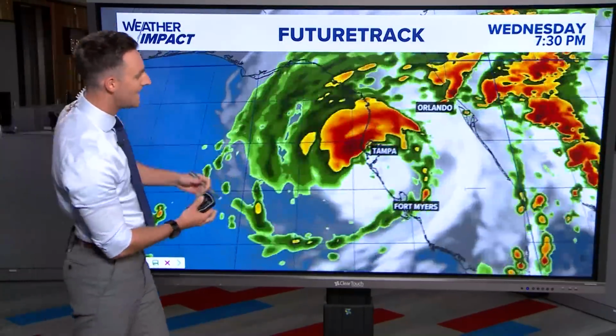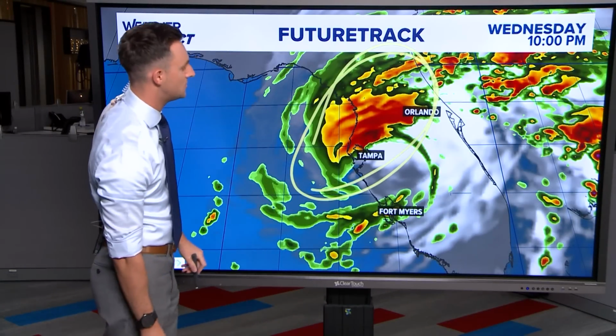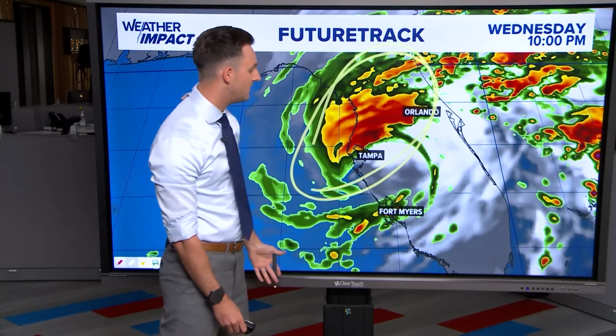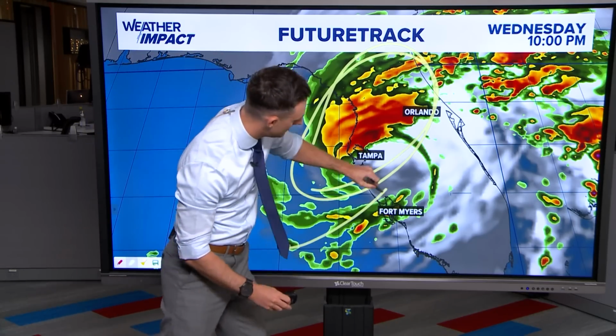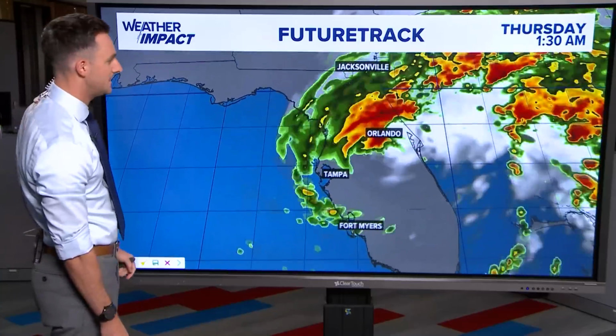Here's future track, and you can see how the storm becomes very lopsided. Big time rain totals. I mean, flooding concerns along I-4 and going north towards the Big Bend and Nature Coast. The south side, though, barely any rain once we get into the evening and the overnight. But that's, again, just one part of the equation. You're going to get big time storm surge on the south side of the system.